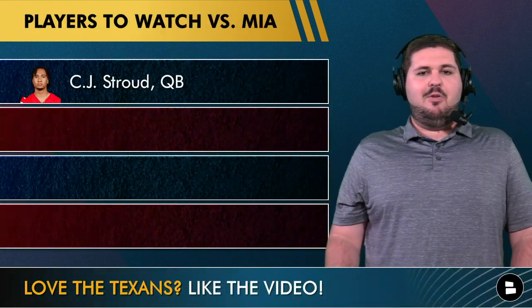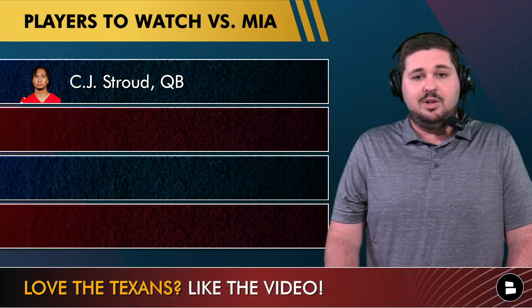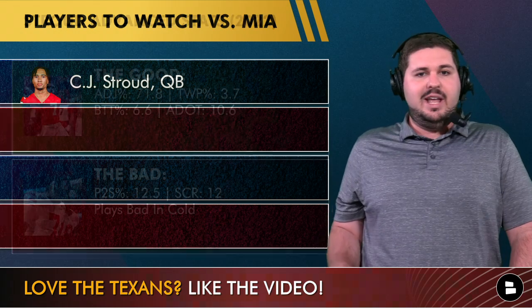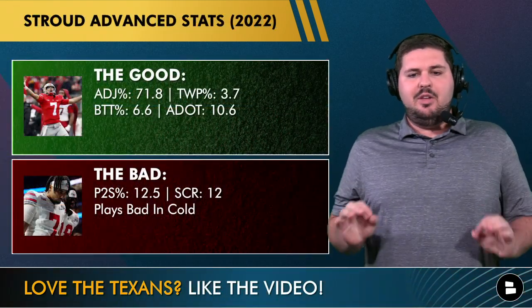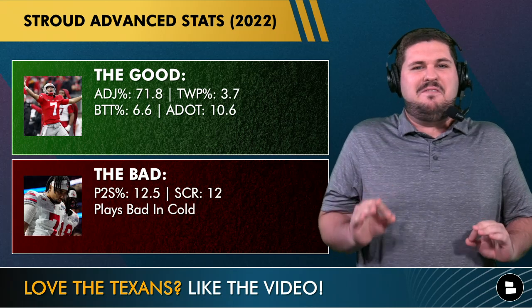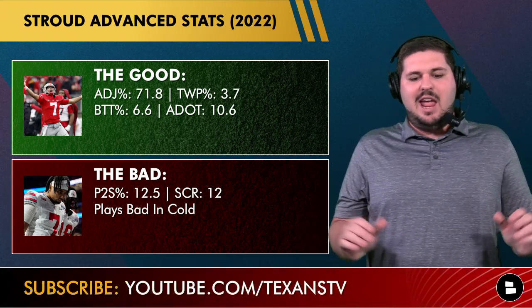Well, I'd be off my rocker if I didn't have CJ Stroud number 1 on this list, because that's who every single Texans fan should have their eye on. First game against the Patriots wasn't what we hoped. Only had 2 drives, had an interception on his first drive. But I took a little bit of time this week. I wanted to do a little deep dive into some more advanced stats that CJ Stroud had last year at Ohio State. And this is what I came up with.